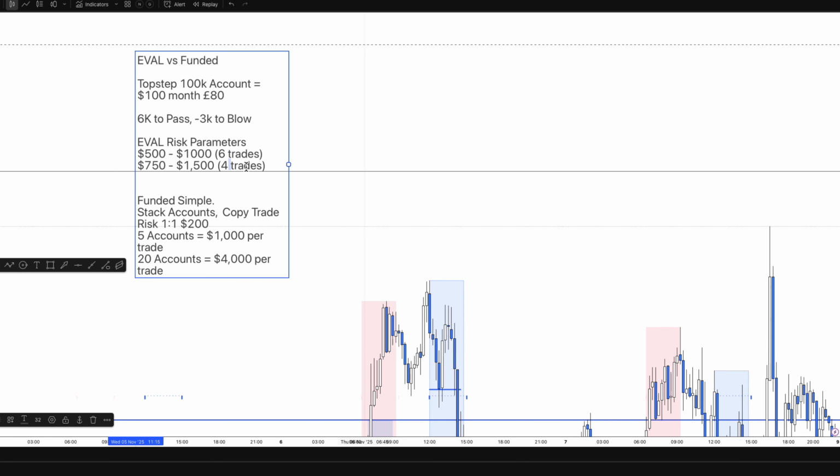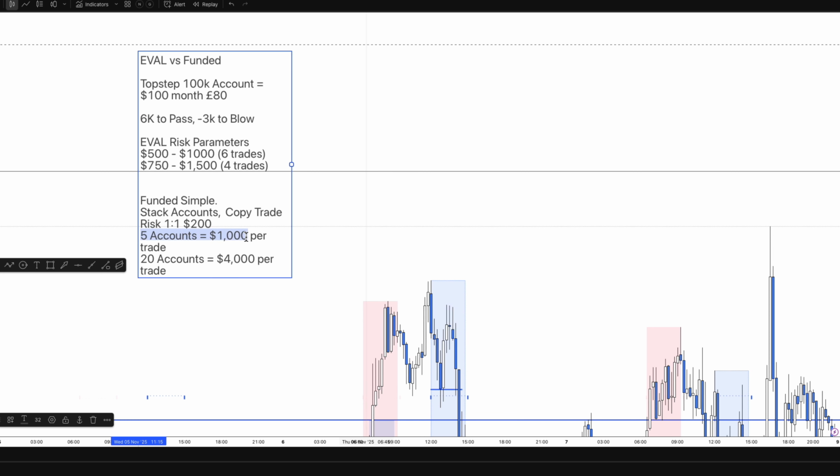And this 6 trades and 4 trades, we all know, we've all done it. You lose 6 trades in a row and you lose 4 trades in a row. It happens to the best of us. So when we eventually take this over to a funded account where we're making real money, we need to lessen the risk, okay? So for 3,000, if you're risking 200, you would need to have 15 losing trades in a row to blow the account, okay? So it's very unlikely. So if we pass 5 accounts, we're making £1,000 per trade because we're copying the 5 accounts.